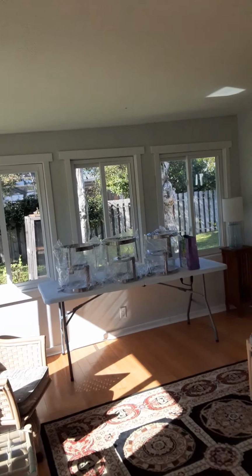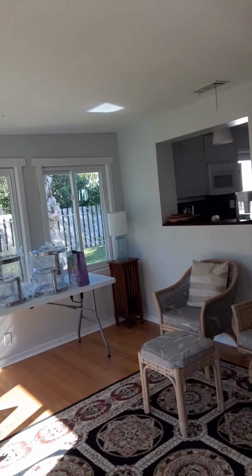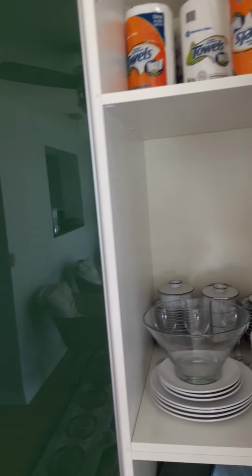Yeah, there's a bunch of chairs and a big old table here. It's all been moved out. And here you have some cupboards behind what looks like glass, but they're just cupboards, storage cupboards. Storage stuff inside here.